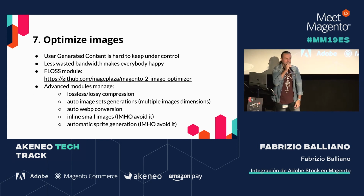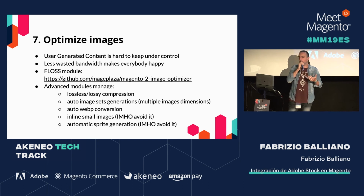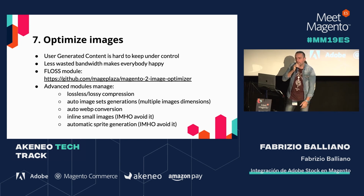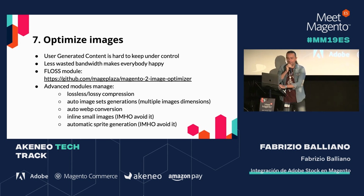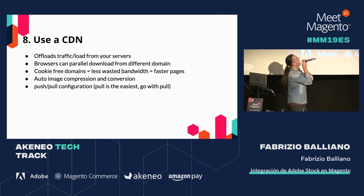But also another super important thing: if we are serving our images in the right way, but the images are like 2 megabytes big, that's not going to work, right? Here comes a tricky thing, because images are usually user-generated, and it's hard to keep control of what the user is doing. If somebody uses the backend to upload super big images, we cannot do anything about that. But Google, when it indexes our website, is going to see that they're not optimized. We have a few modules that can scan our whole website and optimize the images for us, so definitely check these modules out.